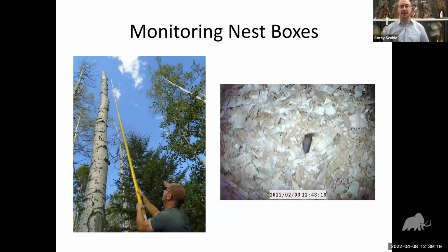When we're monitoring nest boxes, we're using that wireless camera on the end of the pole. There's another picture on the left-hand side. Obviously, we're not looking in a nest box there; that is a northern flicker nest cavity, a natural cavity, that we're looking in. So we go and we peek in. Usually when we're looking in nest boxes, we see just the wood shavings that we left in the nest box, like the picture on the right-hand side, a nest box that we looked in this February. We were really excited to see a nest box with an owl pellet.